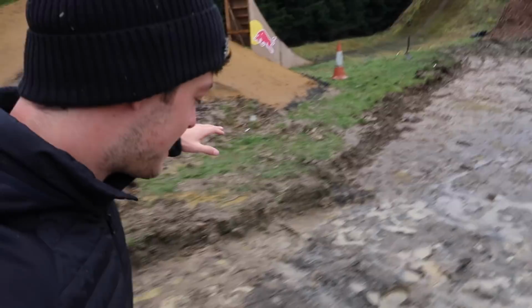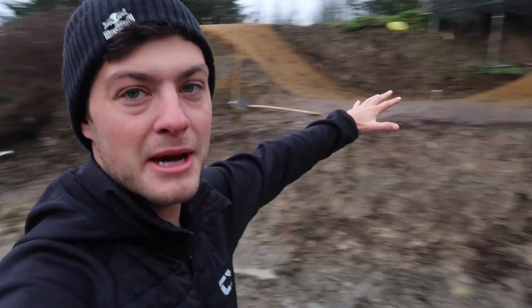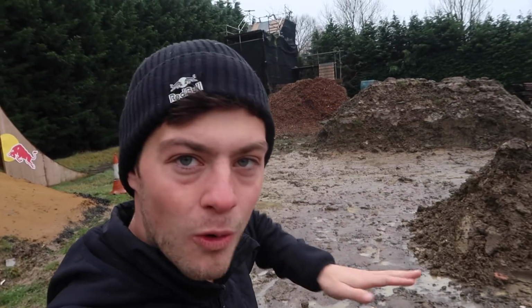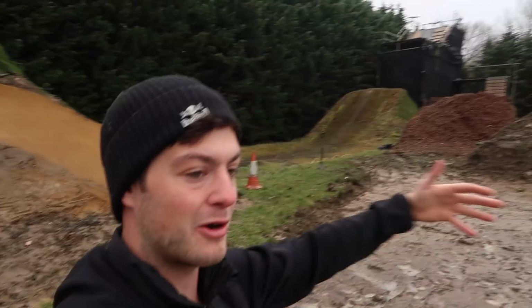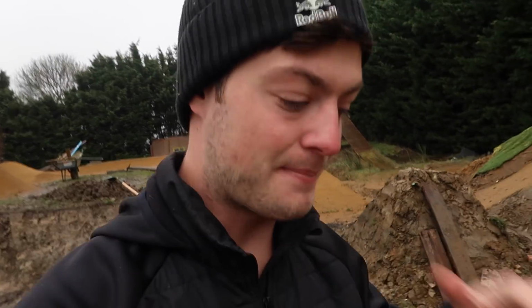So I want to be able to use that high section to make this whole area into one big bowl. The whole rim of the pump track is one height, so you can always pump up, get some height and drop back in and maintain loads of speed. So effectively I've tried to create a massive cereal bowl where there's going to be quarter pipes, hips, lines, and I think that's the way to go. That's not something that the council would do with a playground.